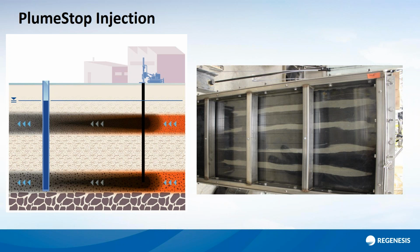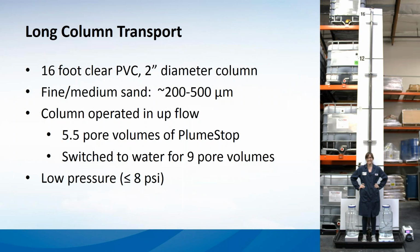So one final point on the ability of PlumeStop to distribute, as I mentioned earlier, we wanted to make sure that we're not going to see any type of plugging or self-clogging if we keep putting PlumeStop into these zones to see really how far could we expect it to go. So we set up a 16-foot column in our warehouse and filled it with fine to medium sand, operated in upflow, so you can see a little pump on the bottom, and we pumped water, and then eventually PlumeStop up through this column. And in the end, we put about 5.5 pore volumes of PlumeStop through, and then flushed it with 9 more pore volumes of clear water.